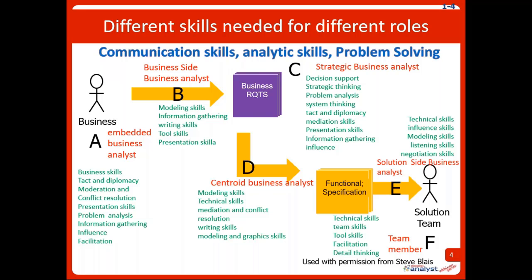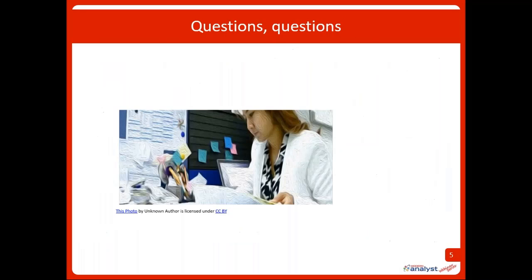And how about analytic skills? Same thing: categorization, prioritization, all of the skills that we use, breaking things down as part of being an analyst. And then problem-solving skills. All of the business analyst roles need those in spades. That's the primary, that's the basis. And well, we can get really technical about those three areas.